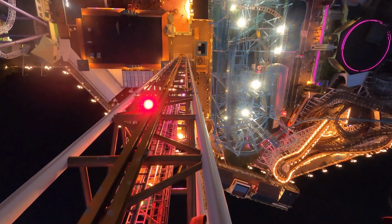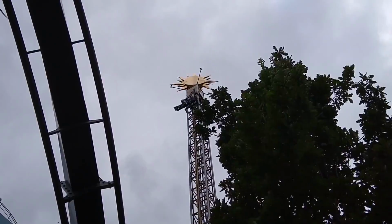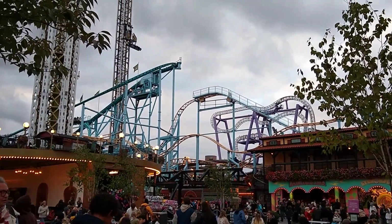I totally understand if you don't want to ride this, but please, if you're at least considering it, do it, because it's an incredible experience. Ride this. It's awesome. That is my top 15 rides of Gröna Lund in Stockholm, Sweden.